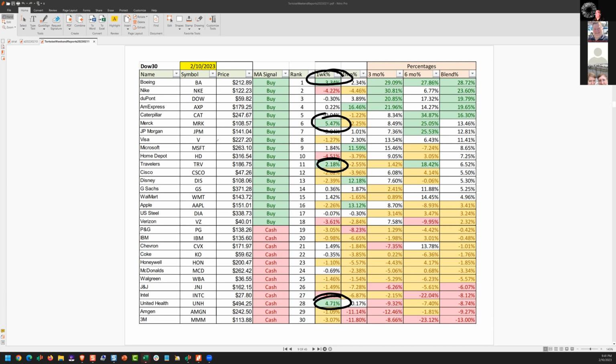So in the battle of the old school tech, just compare Microsoft plus 1.8 for the week and 11.6 for the month, and comparing that to Apple, which had a better month but a much worse week.